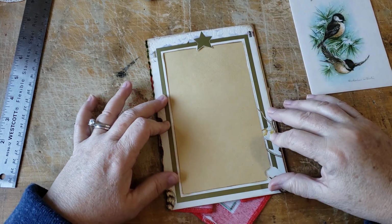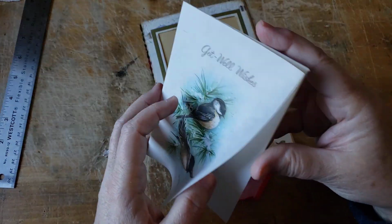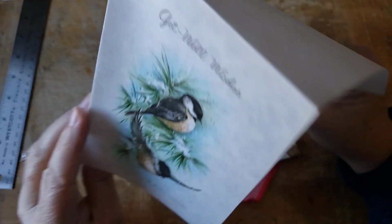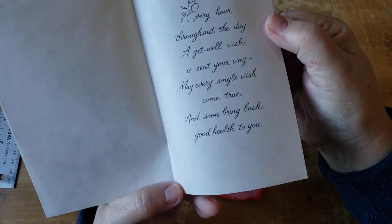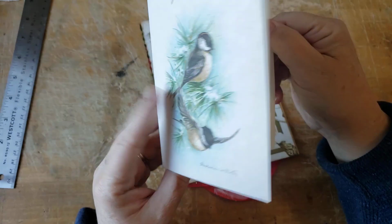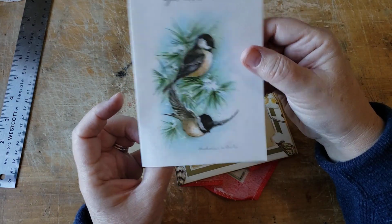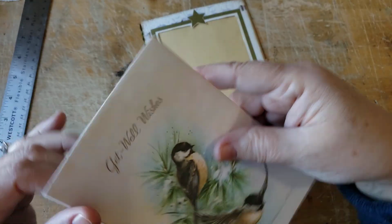Okay, that looks very pretty. Now here's what I'm thinking. Gosh, I just love cards like these. The paper is beautiful. That font is so pretty. Chickadees in winter. Cute.